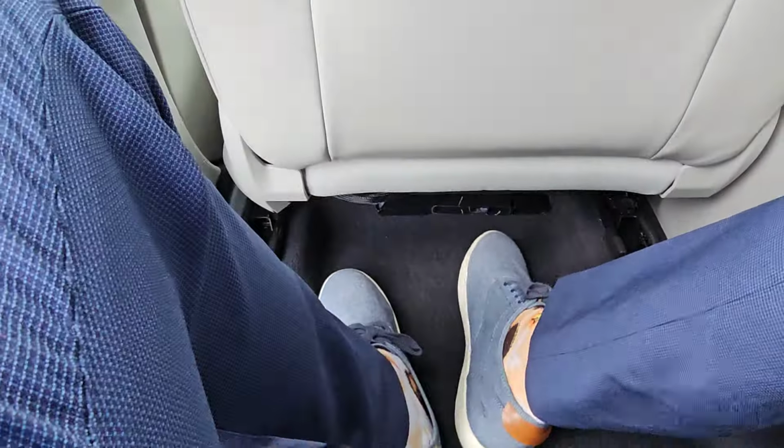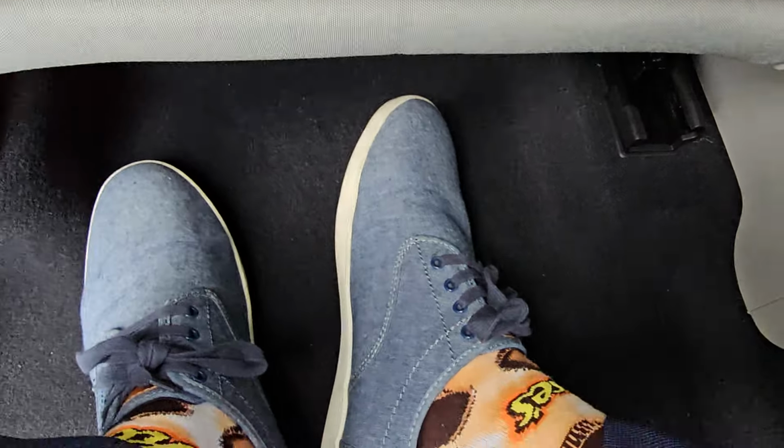As I climb in here, here's a look at my leg room back here. I have my Reese's socks on today. These are pretty cool.